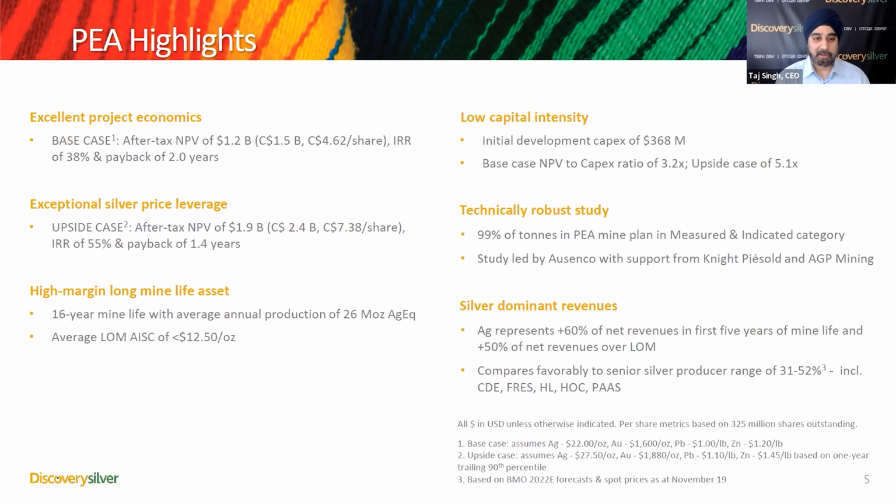Average life of mine all-in sustaining costs of less than $12.50, another very important metric here for us. Again, that is a combination of a simple flow sheet, simple metallurgy, infrastructure nearby, and efficiencies of scale that you get with an open pit mine that you don't get with an underground mine. And most silver mines, a vast majority of them, are underground, which have pretty significant sustaining capex. We definitely benefit from this being an open pit mine.